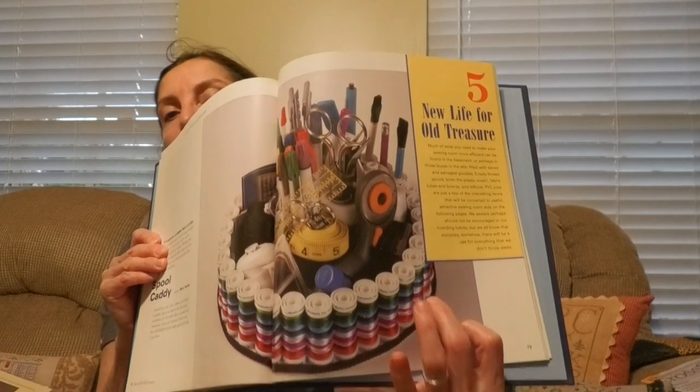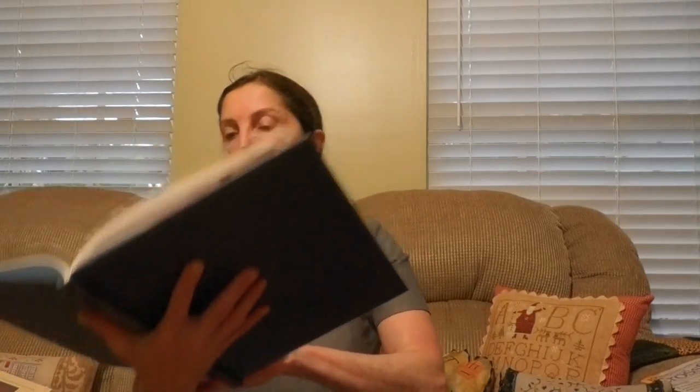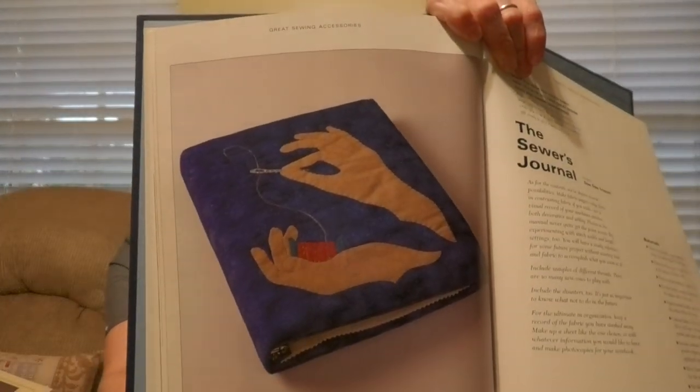New life for old treasure. This is a spool caddy, and there are directions on how to make this right in this book. This is a cool book. Fabric holder. A spool table. A scissors holster for your chair. I don't know, that's kind of interesting. A sewer's journal, with directions on how to make this journal. All kinds of stuff that's really applicable to what we do.